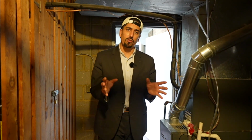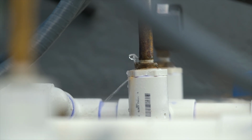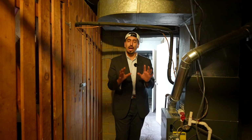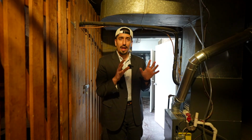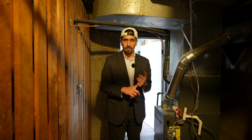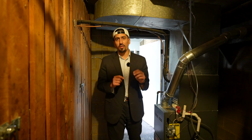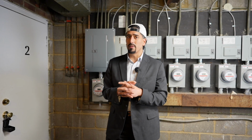I want to avoid a situation where we have a plumbing leak in one of the exterior walls from the boiler, and I've got to start doing investigative work. I want to avoid ambiguity. I want straightforward, I want cost-effective upgrades. And to have a building with updated HVAC, and more importantly, separate HVAC for each unit, that's going to be a major savings for any investor from a long-term perspective. Let's take a look at one of our vacant units, unit number 2.